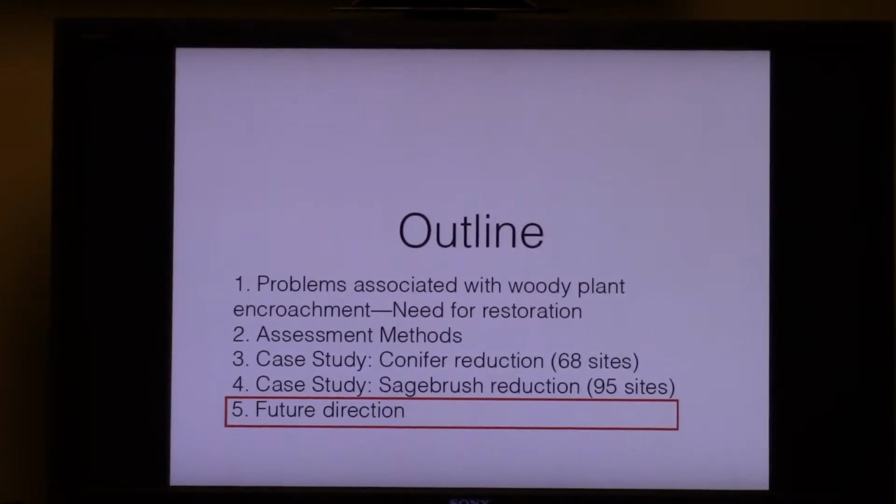Question about the annual grasses taking off in the mastication sites. I wouldn't have expected that because it seems that there's a lot less disturbance there than there would be in something like a chain. Wondering why. What's going on there?